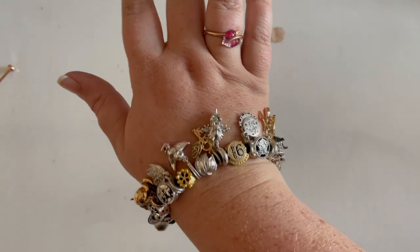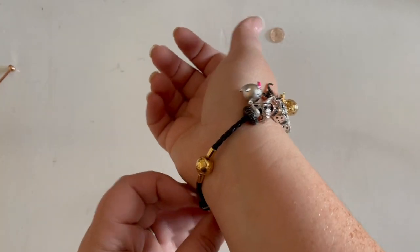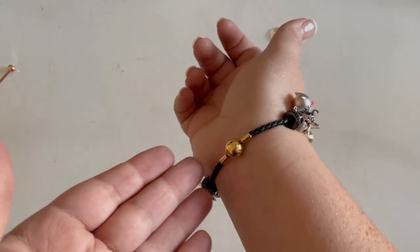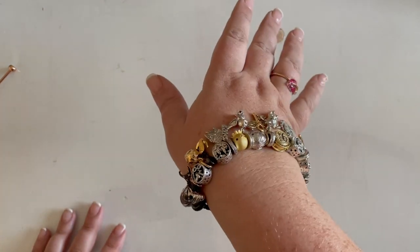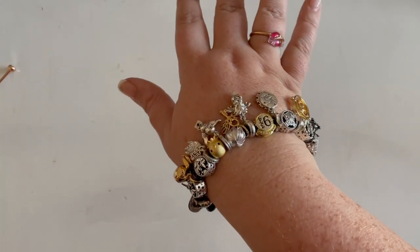So. Oh, I love all the dangles. That's so pretty. It definitely still has a lot of space back here. So, I mean, I could add more charms to this even. But this shows them all off nicely on the front. So cute! So cute!